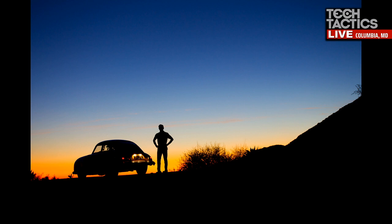And here's another favorite shot of mine, just that owner with his car at the end of the day. I literally was walking away from the shoot, turned around and said, stop. And I just had to take it. That is a gorgeous photo. Oh, my goodness. Thank you.